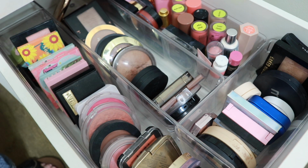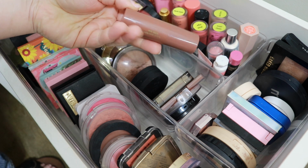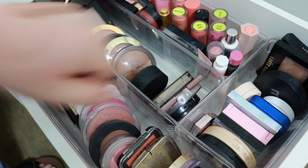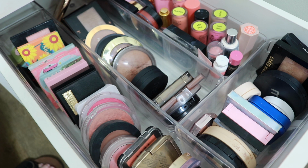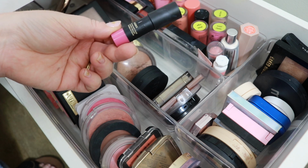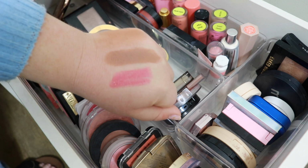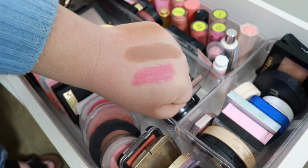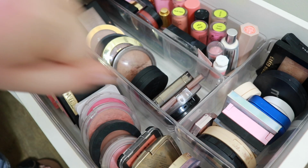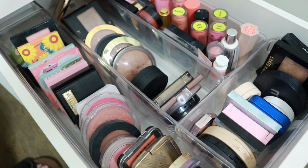Now cream. What cream am I going to pick? I wouldn't mind using my Mecca Max contour stick in shade medium. Love it. And this is new. This is the Nudie stick. I haven't even used this. I can't remember the shade name. Something to do with rose. And this is glossy. So the one that I recently finished, Sunkissed, it was a mini all over face as well, and that was matte. So this is quite different. That's it blended out. It's really pretty actually. I'm excited to use that, and I think that'll be really nice on the lips as well.